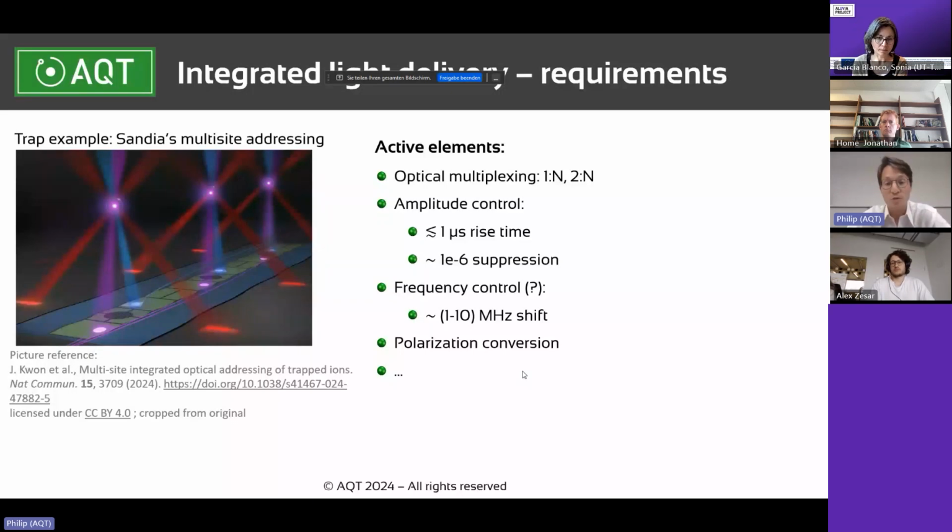Typical gate times are on the order of microseconds, so that would be a relevant time scale here. And when the channel is off, it really should be off. So depending on which wavelength it is, we need to suppress it greatly. Maybe frequency control, that's something you can argue you can do from outside. Of course, everything you can have inside can be interesting. We will find applications, just maybe it's very challenging. Polarization conversion. Okay, now I think I'm almost over time, so it's the last slide.